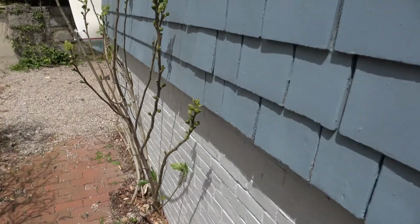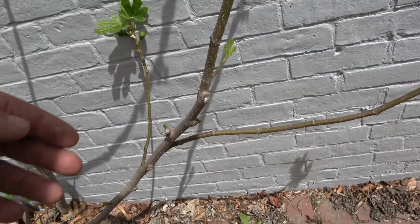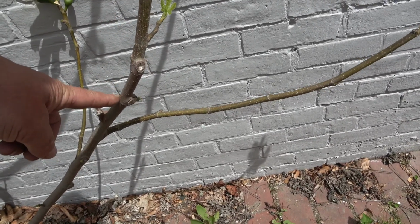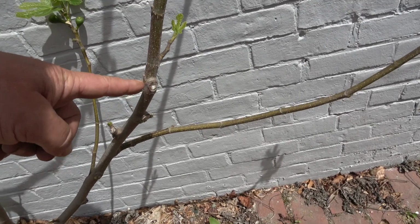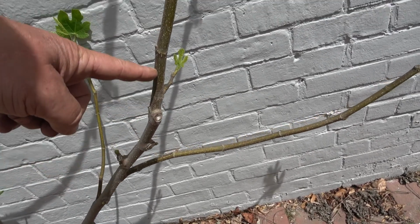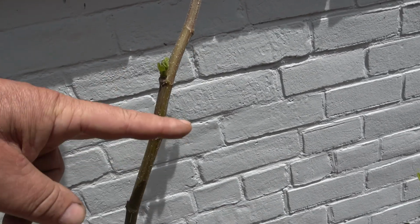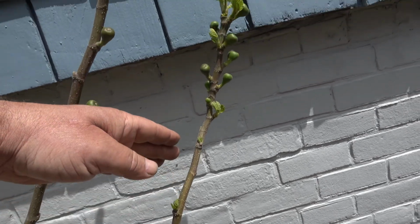Growing figs since 2015, with trial and error, you sometimes have success and sometimes you don't. This is the fig Olympia, and it was cut back to this point the previous winter, not this winter just gone, but the previous winter. And what I would typically do is cut it back right about here, let it grow a foot, and then it would be cut back to about 8 inches.